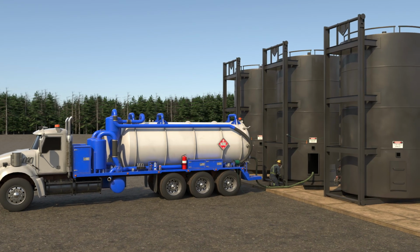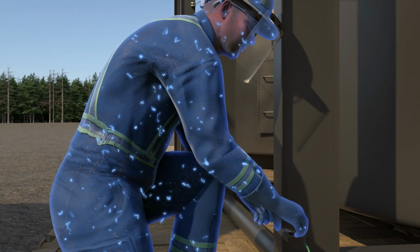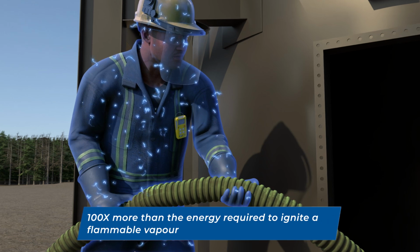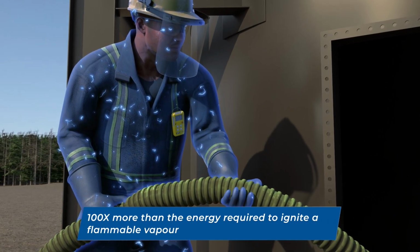The human body can also hold a small static potential. The energy released in a static discharge from the human body is 100 times more than the energy required to ignite a flammable vapor or trigger an explosion.